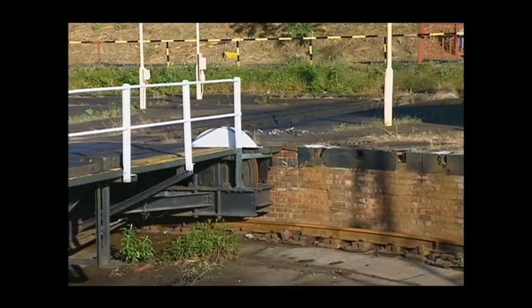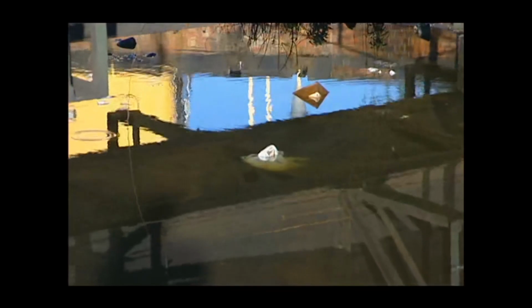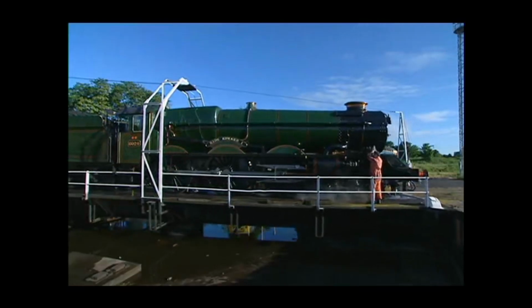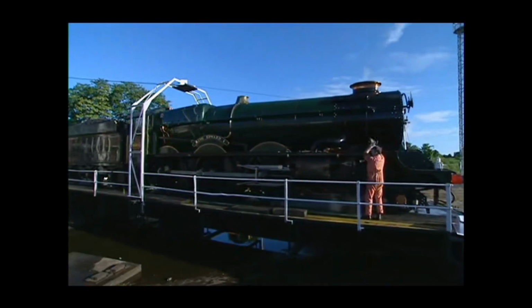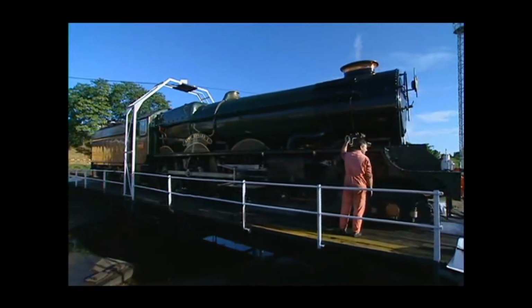Once there were four turntables at Old Oak Common, all under one massive roof. Thankfully this one, and a few others around the country, survived. It's not uncommon for mainline steam engines to travel an hour in reverse to reach a triangle where they can be turned. And though there'll be some to-ing and fro-ing on the tight curves at St Philip's Marsh in Bristol today, the trip is a comparatively easy one.